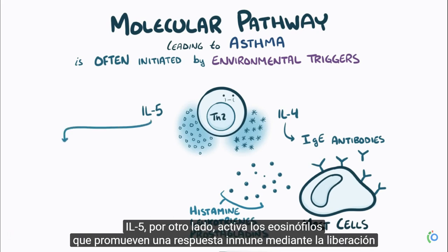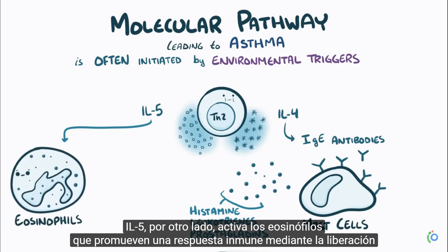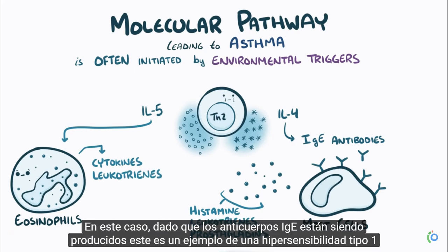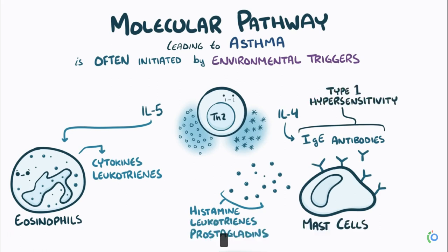Interleukin-5, on the other hand, activates eosinophils, which promote an immune response by releasing more cytokines and leukotrienes. In this case, since IgE antibodies are being produced, this is an example of a type 1 hypersensitivity reaction. This leads to two series of events.